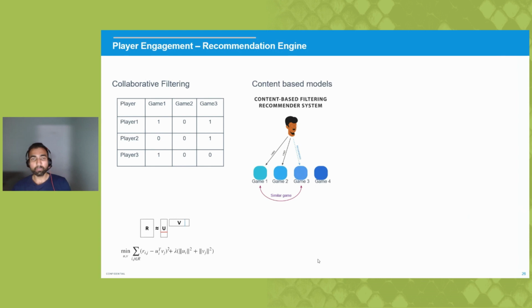Now there are other, content-based models. The collaborative filtering model is based only on the interactions that you would have, but it will miss the similarity between games. If there are multiple games which are similar in their characteristics, you might miss out on that. Content-based models work on the idea that if a player has played game one and game two, and game three is similar to game one, then I just recommend game three. This is more like a model for every single player, and it captures more of the interrelationship between games, how similar or different they are, but would miss out on the interaction, which is the gameplay behavior that we see from other players.